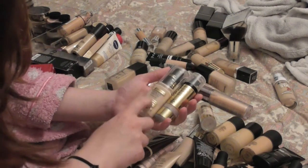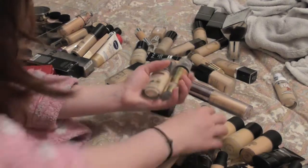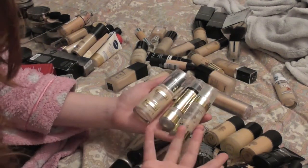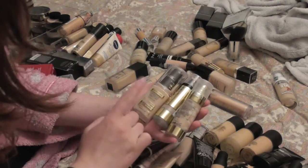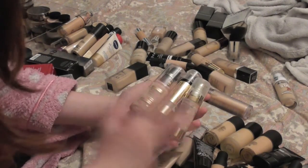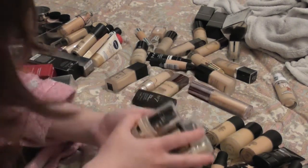And I don't actually know if they make this anymore. I believe it's marketed as a more dry skin friendly version of the Facefinity foundation, which I've just finished a bottle of, which is why it's not here. And I love the Facefinity foundation, and I really want to try it. I've just had it so long and I've just been putting it off. So I'm going to try it soon, definitely.